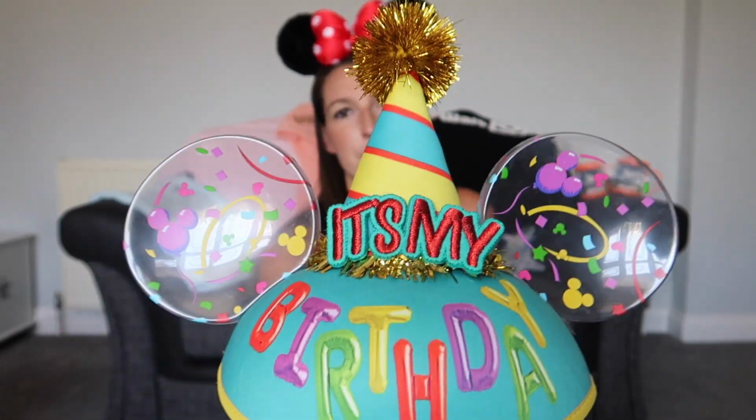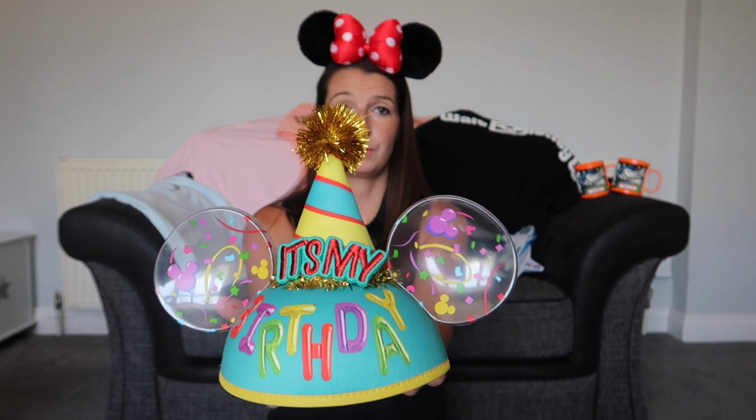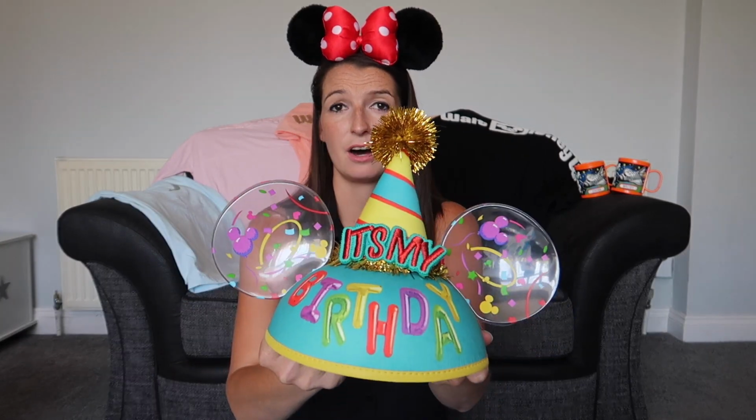with like a little bubble on the top there, and he wore this all day on his birthday, from when he got up until we left the park at about 11:30 at night. So these were super cute. I don't actually know how much they are, but I know they are available definitely in Magic Kingdom, because we did have to go and swap out because the bubble was coming off, and I think they're probably available in a lot of different parks.